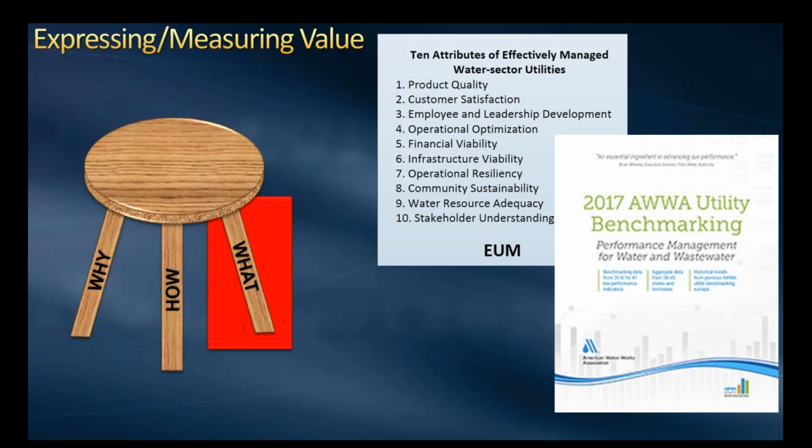The second aspect of value, the question of what, has been addressed in some industry efforts and initiatives, including effective utility management and the AWWA benchmarking study. Both of these were national level efforts that included participation of utilities and included consultants as well. Next, please.